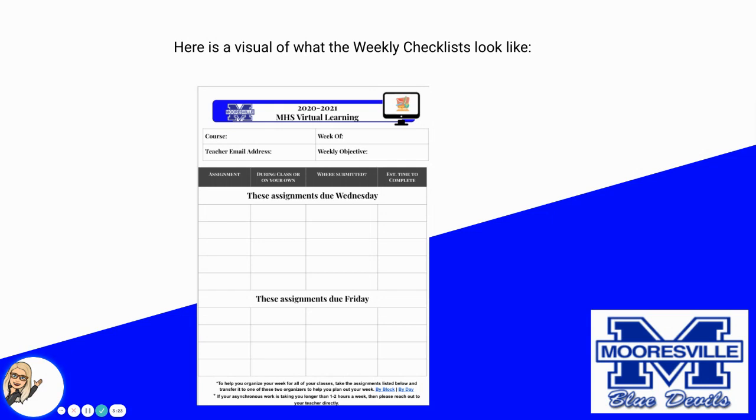So this is a visual of what that weekly checklist looks like. We do have a slight difference this semester as far as all assignments are not due on Friday. We have 2 due dates. The 2 due dates are Wednesday or Friday. So any assignments that your teacher wants you to complete by Wednesday would be put under this first section, and any assignment that the teacher wants to be due by Friday of that week will be put under this section. But it also gives you information such as your teacher's email address. So if you ever need your teacher email address or your child's teacher email address, you can check the weekly checklist to get that information.